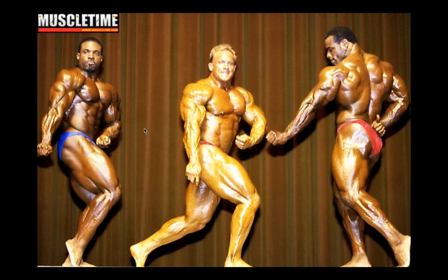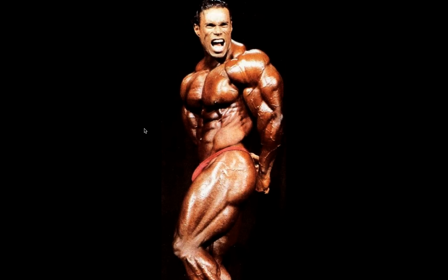That's Melvin Anthony on the left. Looking pretty good for Melvin. Pretty sharp because he's known to often not come in very conditioned. But let's move on to some of the heavy hitters like Levrone.